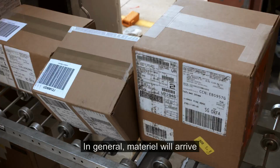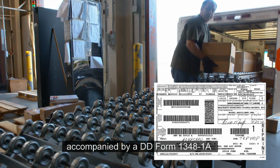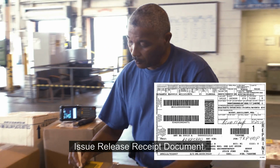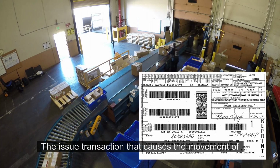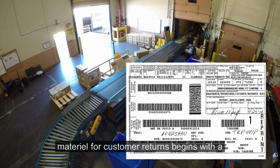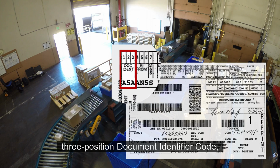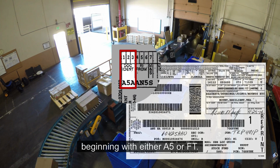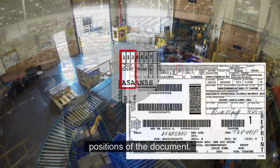In general, materiel will arrive accompanied by a DD Form 1348-1A, Issue Release Receipt Document. The issue transaction that causes the movement of materiel for customer returns begins with a 3-position document identifier code, beginning with either A5 or FT. These codes will be in the first 3 record positions of the document.